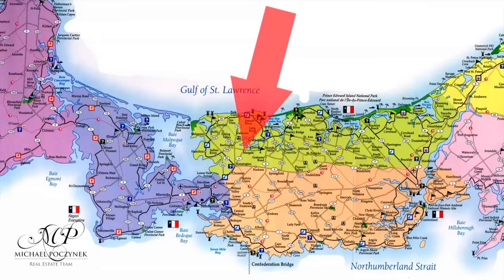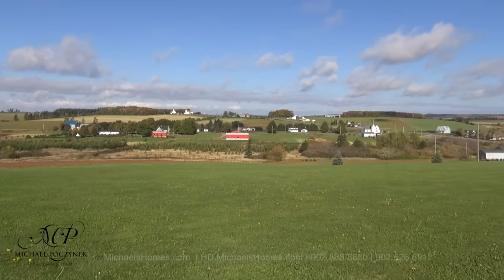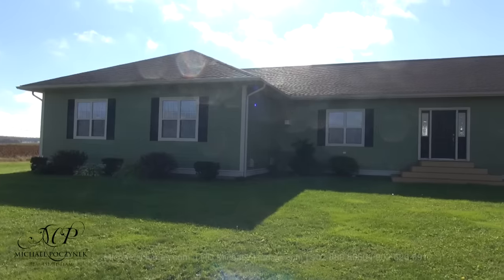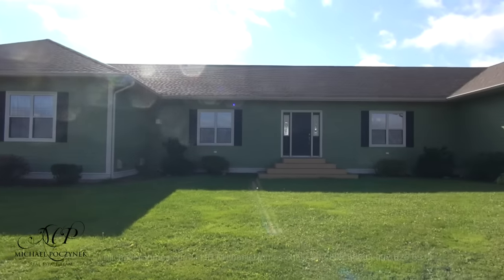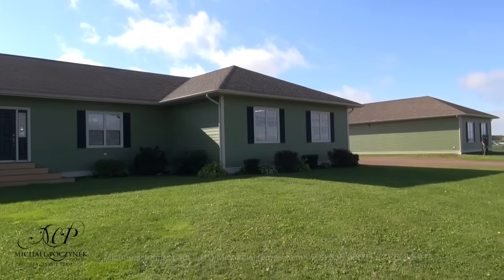Today we're looking at a brand new listing. It's your new Prince Edward Island home located on the top of a hill. It comes complete with 360-degree views and an option on additional acreage. So without delay, let's go take a look at 11977 Route 6 here in Margate, PEI.